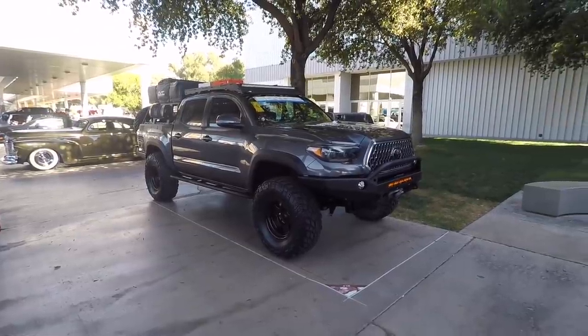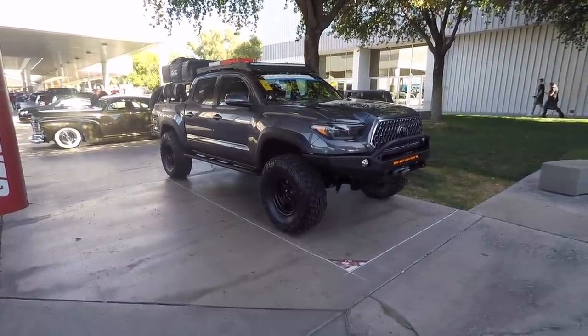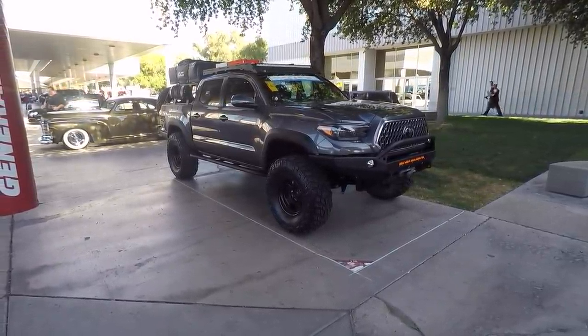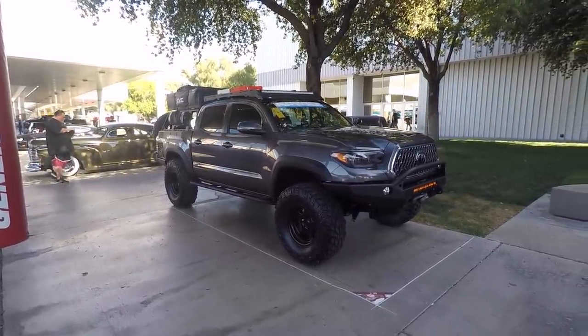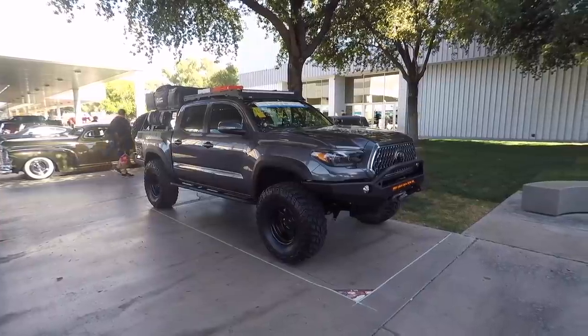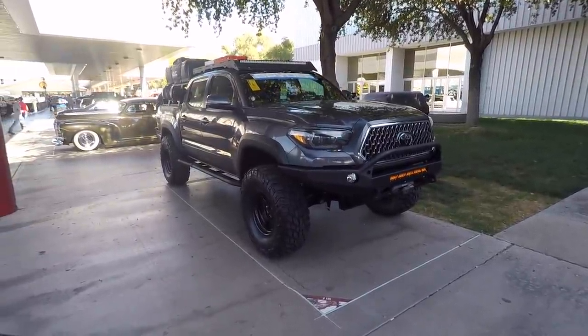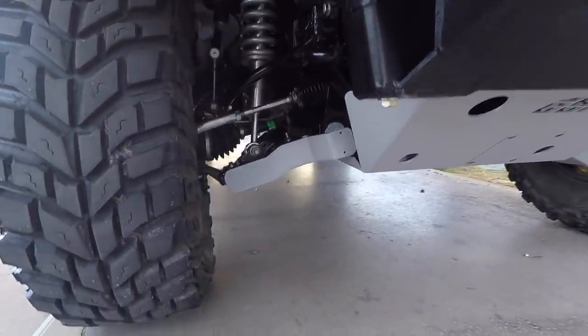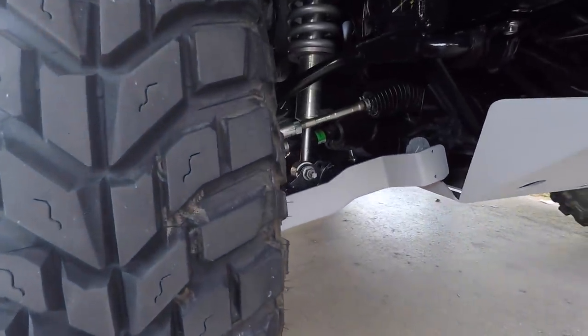All right, so I found a Tacoma that just literally knocked my socks off, man. This thing is nice. This is by TacomaBeast.com, I think. I see it on the back there. But let's take a closer look at this thing because it is absolutely gorgeous. Check out the armor on this thing. Wow. CBI armor, man. These guys are killing it, man.